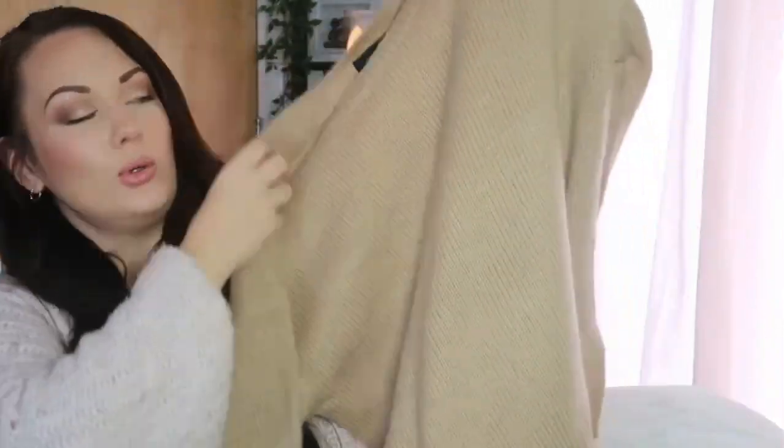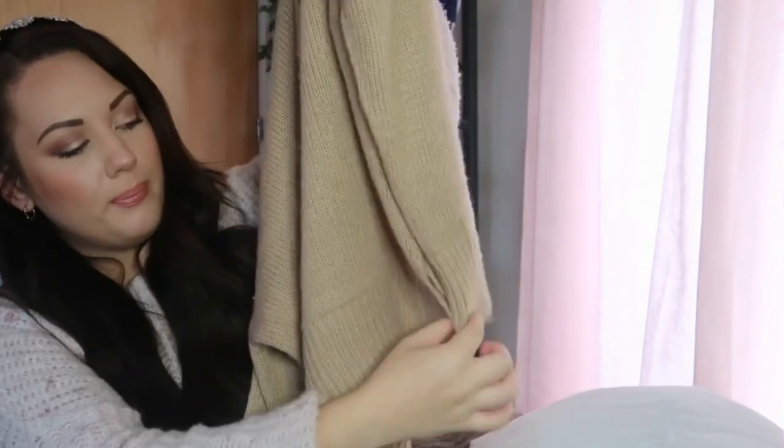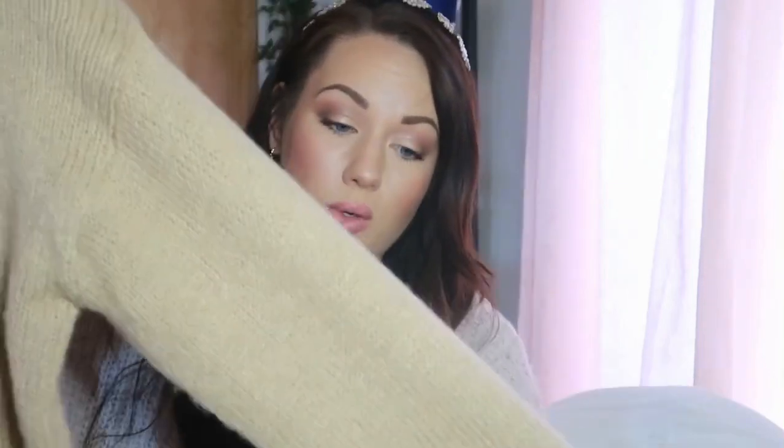It's like this camel sort of wheat colour. I don't know how you'd say it because it's not like the dark camel that you see, but it's really soft and it's a really good length, and it's got this band detailing at the bottom, so really nice. It's also got that banding at the sleeves as well.